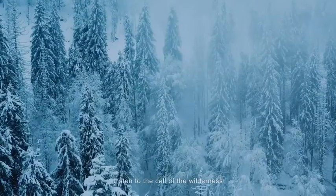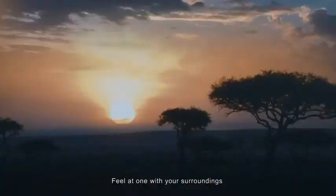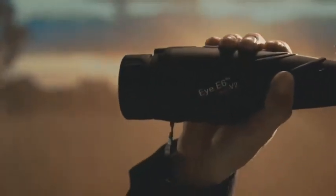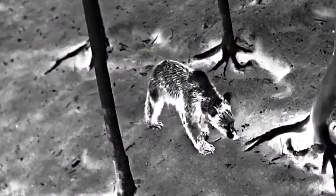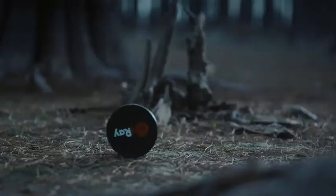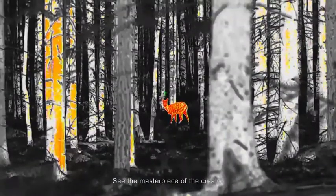Listen to the call of the wilderness. Feel at one with your surroundings. Find the dangers of the hunter. With the eyes of the appreciator, see the masterpiece of the creator.